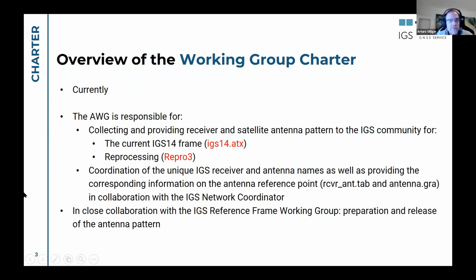In addition, we also work in cooperation with the IGS network coordinator on the coordination of the unique IGS receiver and antenna names, as well as the corresponding information on the antenna reference point, which are gathered and collected in a single place where the user can access it, to know to which point exactly the antenna patterns are referring.